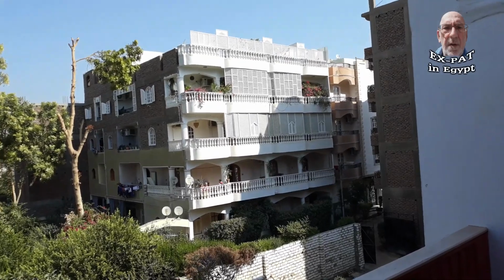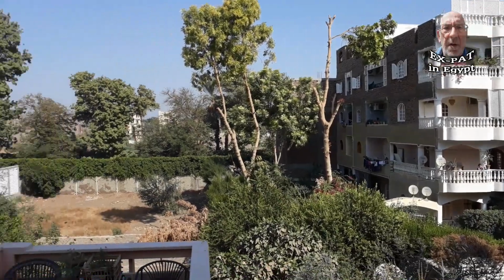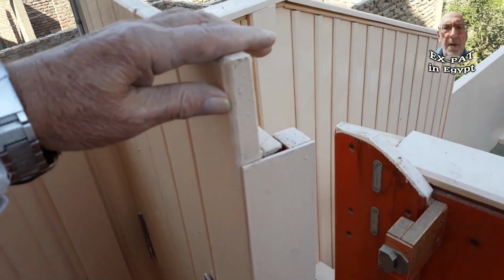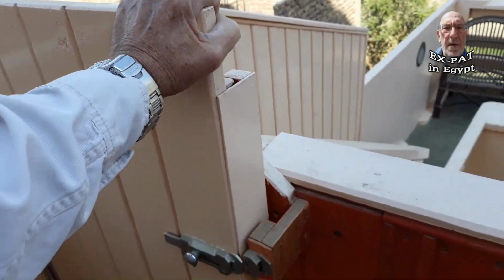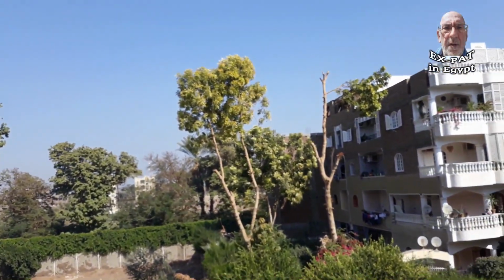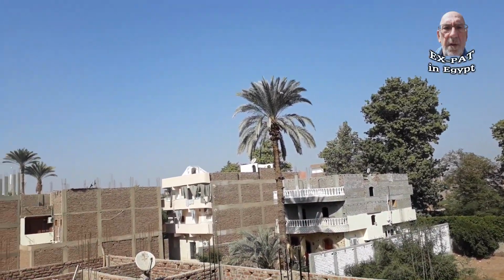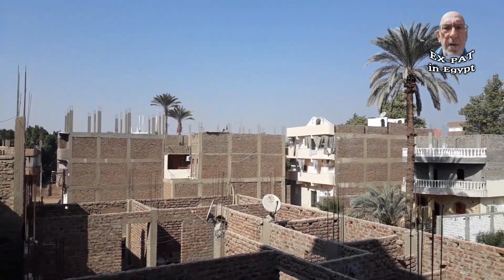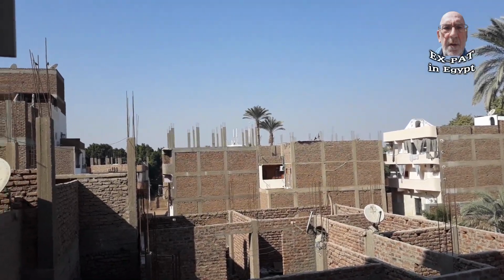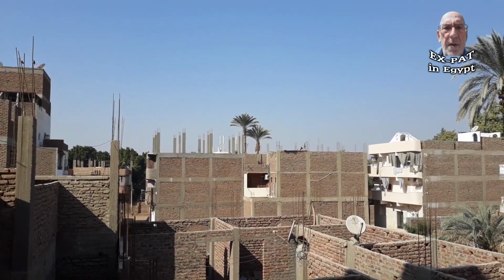That block over there is mainly European owned, each apartment. So you've got this gate here that opens, swollen a bit, into the sun tower. It's nice and quiet here, no problems, neighbours are okay. There were those white tubular things sticking up near those palm trees. That's the roof of the Hilton Hotel.